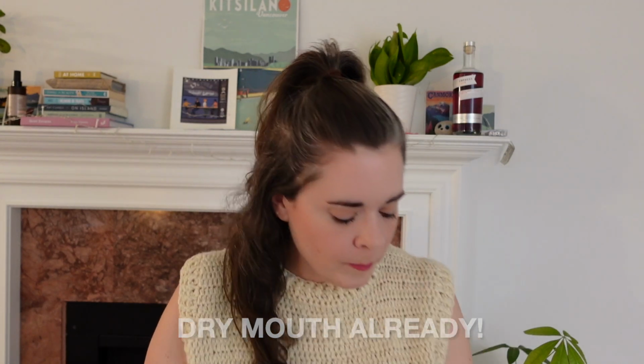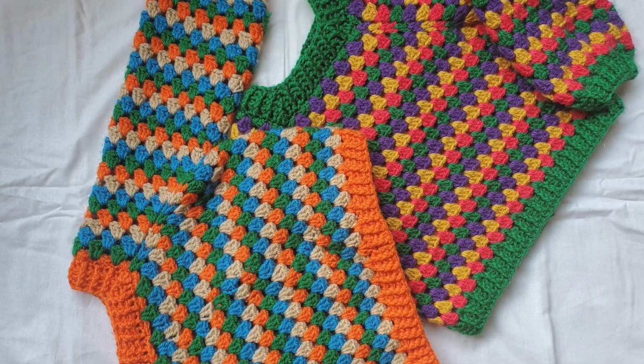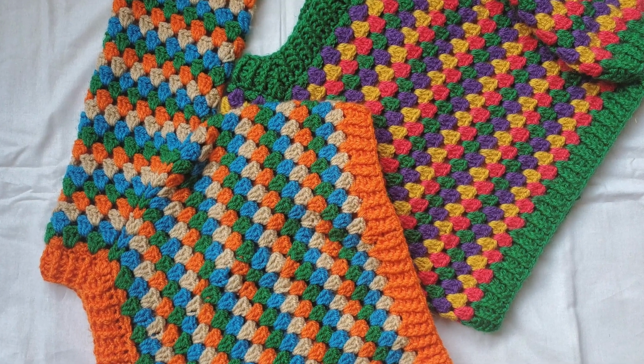First up is the Granny Aran sweater by Iron Lamb. Now, this sweater I have made before, but I made the kids' granny go-around sweater. I made it for some friends of mine who had twins, and so I thought that would be a really cool way to make two and have different colour combinations, which I did. It's a raglan style sweater, so obviously starting top down.